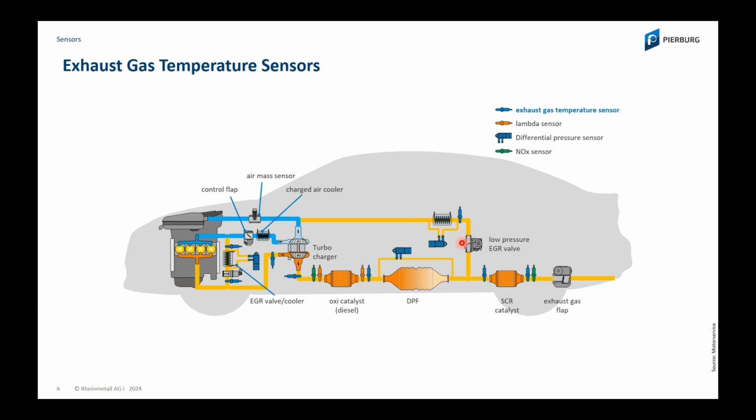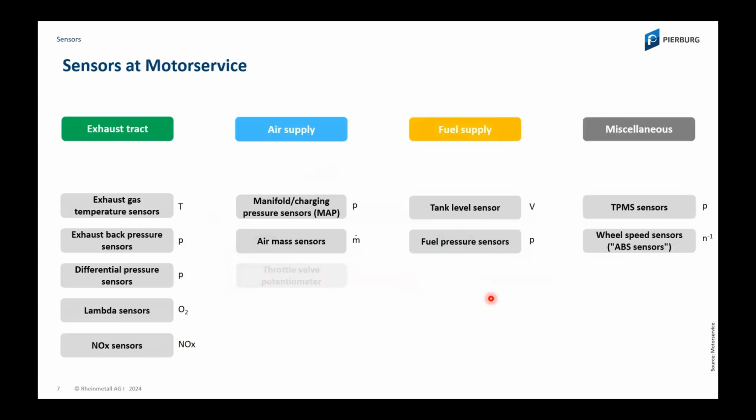And the temperature sensors are not the only sensors. If it is a petrol engine, we also have several lambda probes, in front of the catalyst and behind at least. On diesel cars, we have one lambda probe, so there are lambda probes fitted in as well. We have differential pressure sensors or back pressure sensors and at least NOx sensors if the car is equipped with an SCR. So really a high amount of sensors inside the exhaust.